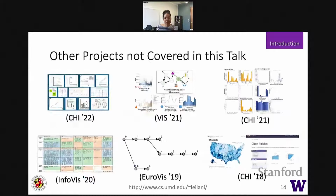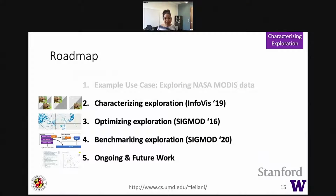For the sake of time, I won't go into every single project I've done along these three axes, but what I will focus on in the remainder of this talk is how I study the impact of system latency on user exploration performance, how I developed the forecache system to address the performance challenges that I observed, and how I extended what I learned from forecache and other projects into a performance benchmark that connects insights from the visualization and database communities. And I'll finish with some of my ongoing work on optimizing and benchmarking for interactive data exploration.